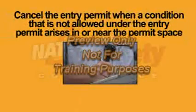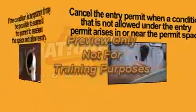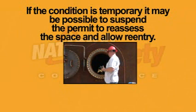Cancel the entry permit when a condition that is not allowed under the entry permit arises in or near the permit space. If the condition is temporary, it may be possible to suspend the permit to reassess the space and allow re-entry as stated previously. Any problems encountered during the entry operation must be noted on the permit.